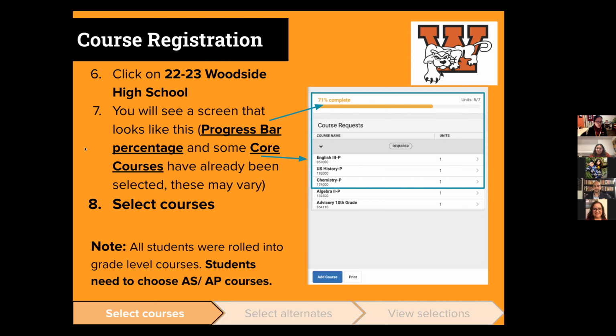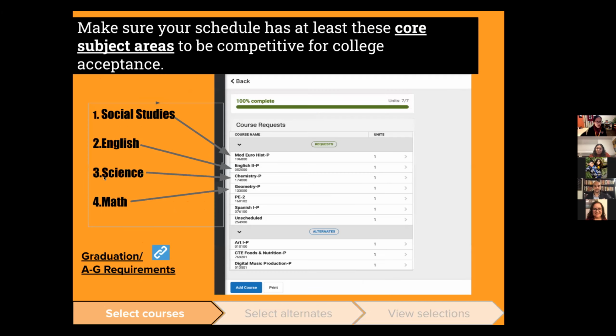So continuing with the course registration process, how do we actually select courses? Some of these courses will be preloaded, but what's really important to understand is if your child is headed towards college and you want to be competitive for college, it is super important to make sure that you have at least these 4 core subject areas: social studies, English, science, and math. And these would look different depending on which grade level. For example, this current screenshot that we're looking at, because it's modern European history, is probably a schedule for a 10th grader, a rising 10th grader.